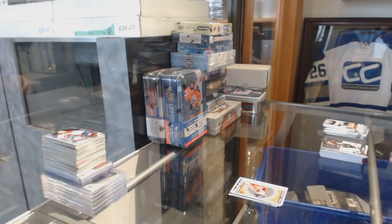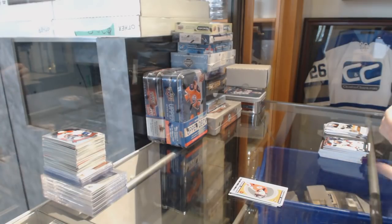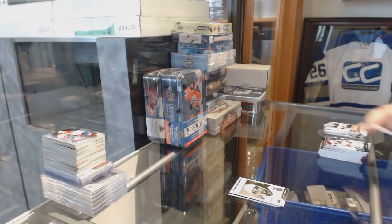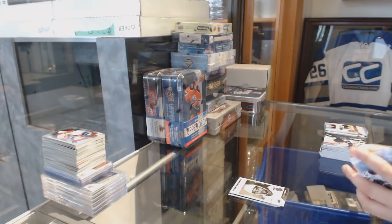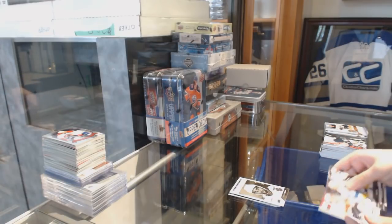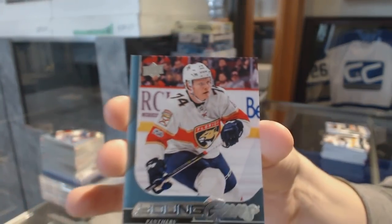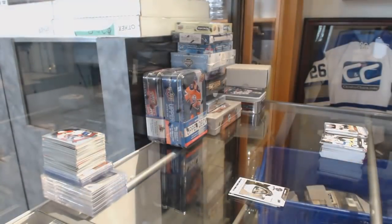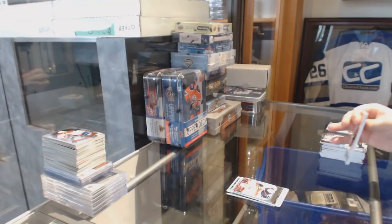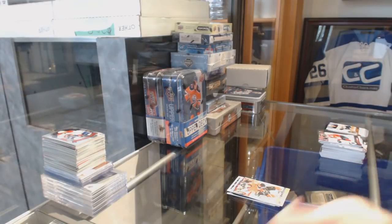Marquee rookie retro for the Senators, Alex Formenton. Portraits of Nathan Walker for the Washington Capitals. Young Guns for the Florida Panthers, Owen Tippett. Canvas of Travis Hamonic for the Calgary Flames.